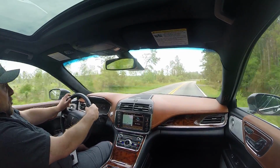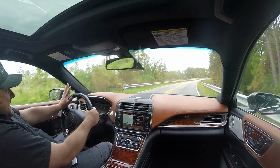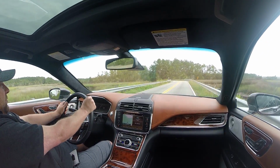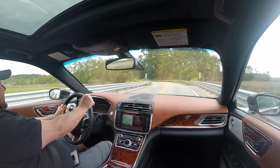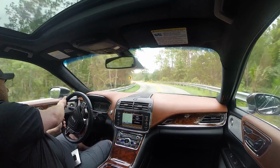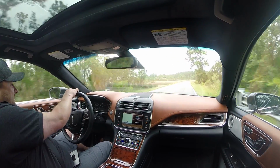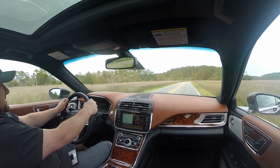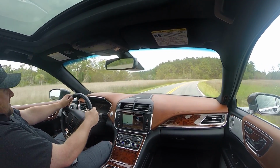Wow, so this car is doing great on twisty roads. I can't even wait to discuss it. So we're just in sport mode, so it's keeping me in Sport 3. But what I'm really feeling is something that you can't feel as much when you're just driving around town, which is this torque vectoring rear differential. Wow, that's amazing. It's not actually a differential. It's the twin-clutch rear end from the Focus RS. Makes an appearance in this Lincoln Continental.